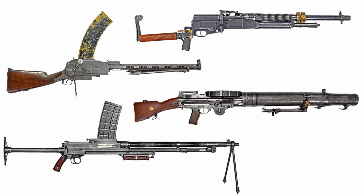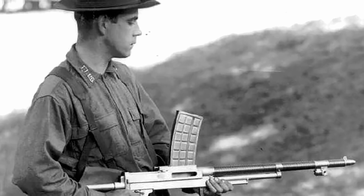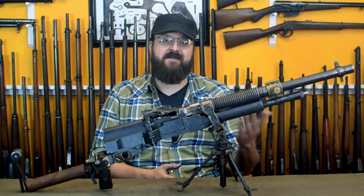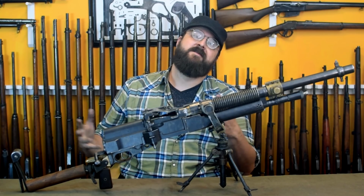We've mentioned that last one before, as the US Navy kind of considered a variant of it, but ultimately it never saw adoption. This was an abandoned design. The Madsen suffered issues being converted to the 7.65 Belgian cartridge, more on that another day, and the Lewis gun, well, we actually have an entire episode on the Lewis gun, which found its way into Belgian hands.